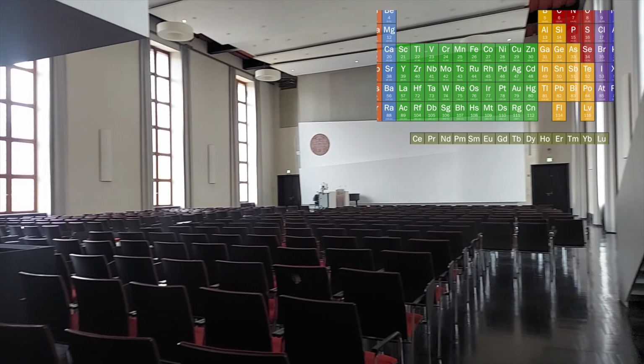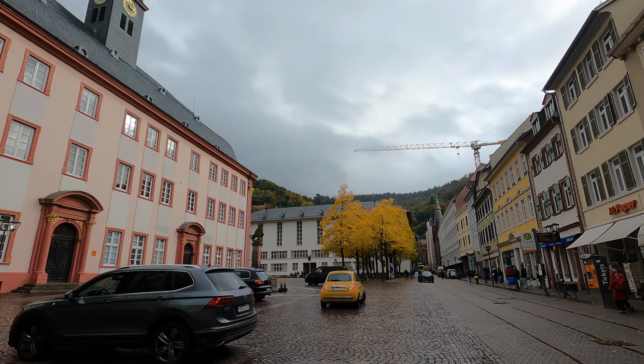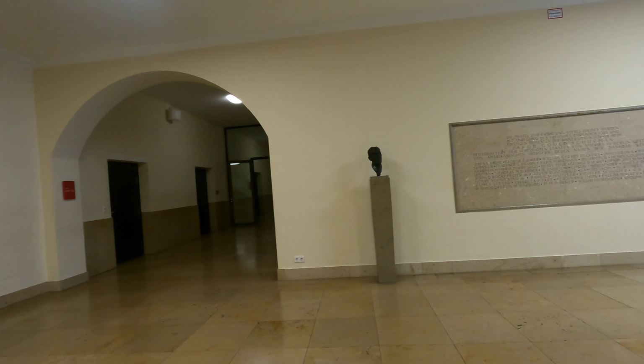The University of Heidelberg is one of the most famous universities in Europe. It's renowned for its science discoveries. Discoveries including new planets and chemical elements, invention of the Bunsen burner, and even pioneering plastination. Made famous by Dr. Gunther von Hagens, known around the world for his groundbreaking Body Worlds exhibits.